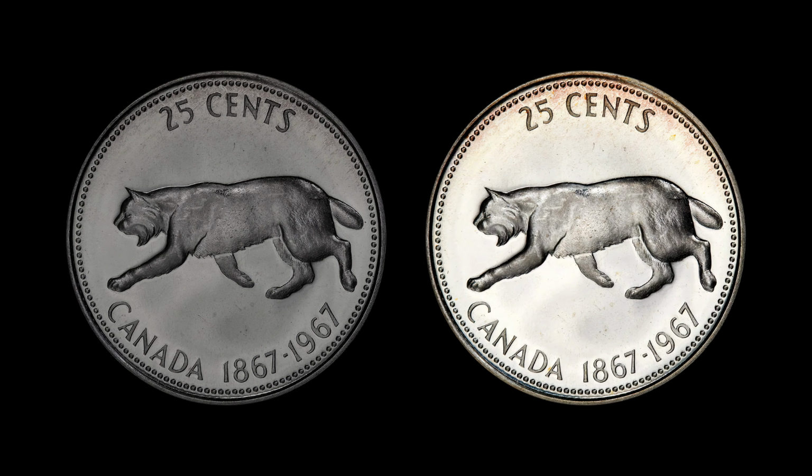Now, because this coin gets an SP designation, it means more than likely it is a pattern or test piece. So when they actually made this coin, they probably only made a few of them, and they were testing out the nickel planchets because they were going to be implementing them in the next couple years for general circulation. So either the mint made a few of these as a pattern or test, or a few nickel planchets accidentally slipped into the presses when they were making the 1967 Bobcat quarters. But if you do send one of these in to be graded with the nickel composition, it will get an SP designation.